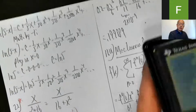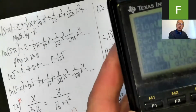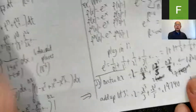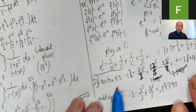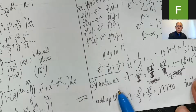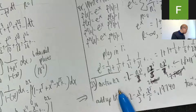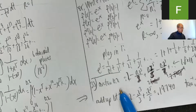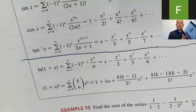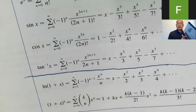So let me double check. I'm in radian mode. Yep. Okay. Arctan of 0.2. Sorry, I messed this up. Okay, so look at the formula for arctangent. X minus x cubed over 3 plus x to the 5th over 5 minus x to the 7th over 7.